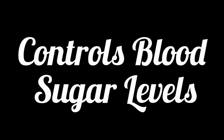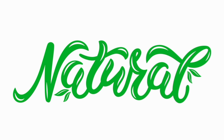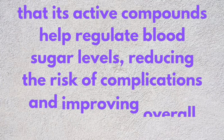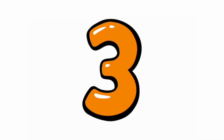2. Controls blood sugar levels. For diabetic patients, scent leaf is a natural blessing. Studies have shown that its active compounds help regulate blood sugar levels, reducing the risk of complications and improving overall health.